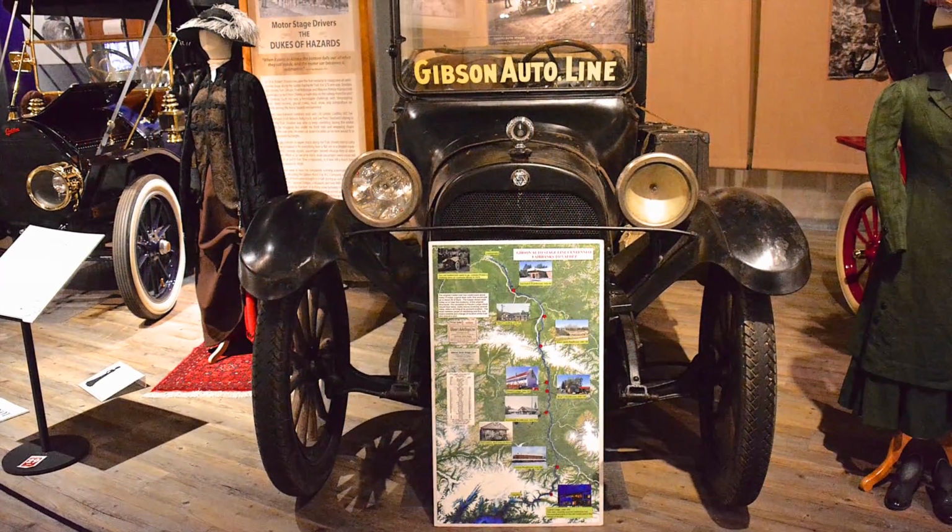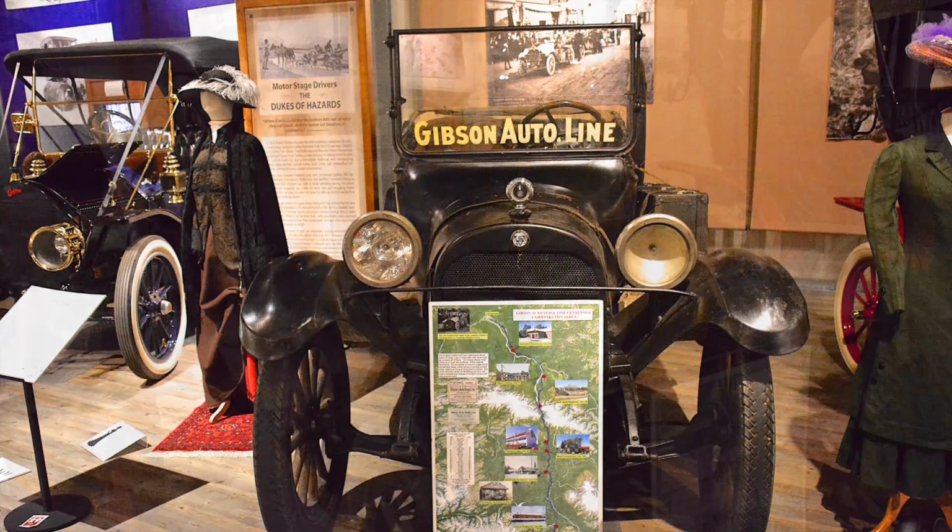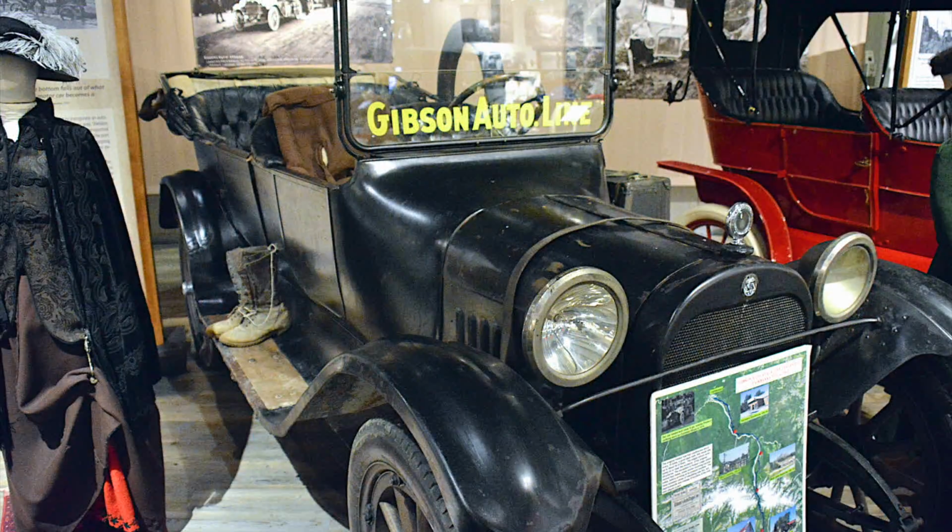This 1916 Dodge Model 30-35 touring car is one of the very first Dodges shipped to Fairbanks. It was used by Tom Gibson as a passenger stage between Fairbanks and Valdez and is in all original condition.